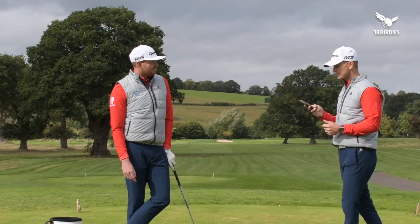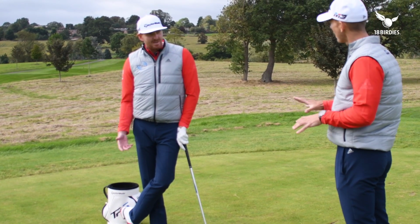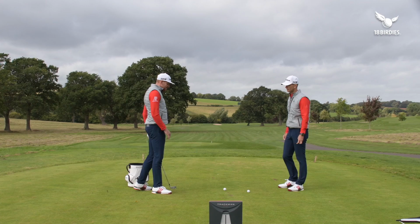So, Pierce, grip is obviously influencing the face. If we can change the grip and then give him some checkpoints of where he can get the face, I think we've nailed it. I actually think if we change the grip, assuming his short game's okay, I think he's going to be pretty close to single figures.